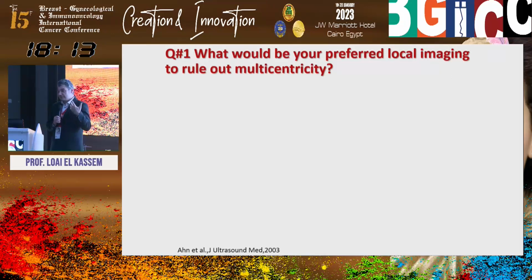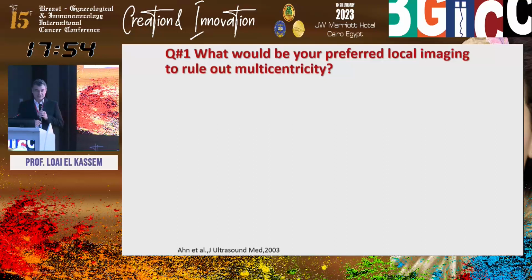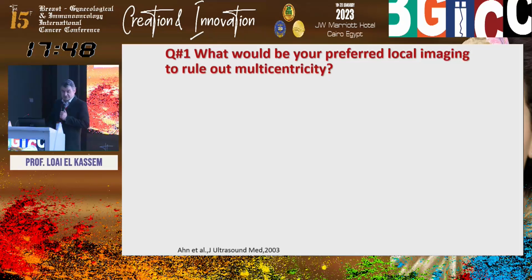And in some cases, of course, we need additional imaging that's suggested by the radiologist member of the MDT, which is probably MRI, contrast enhanced, or a contrast mammography. And those also are not done. So what do you suggest to rule out multicentricity? We might start her with a neoadjuvant therapy, and our surgeon needs to plan the surgery ahead. So how to rule out multicentricity in that lady?